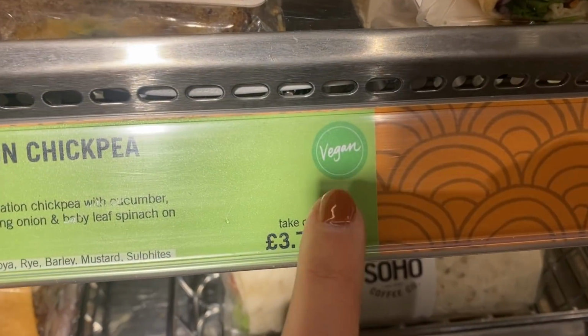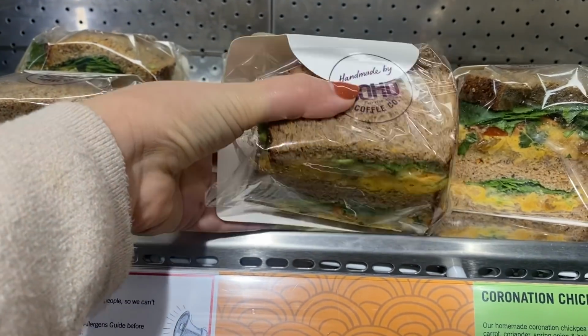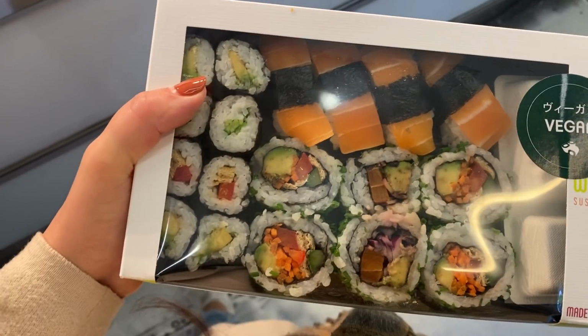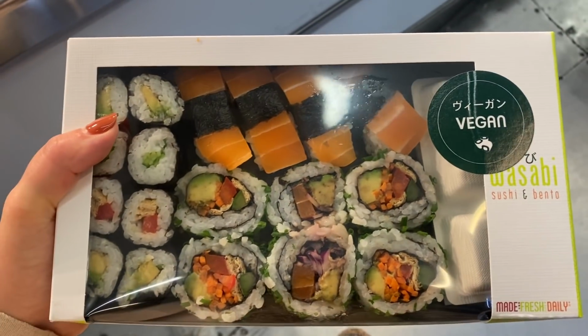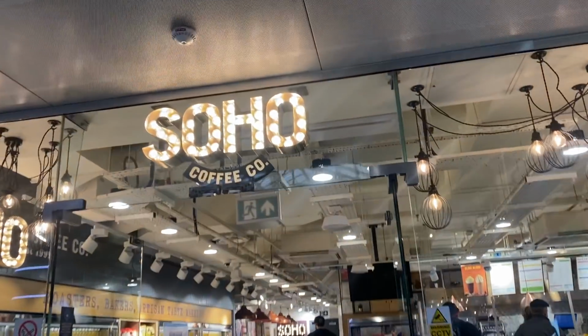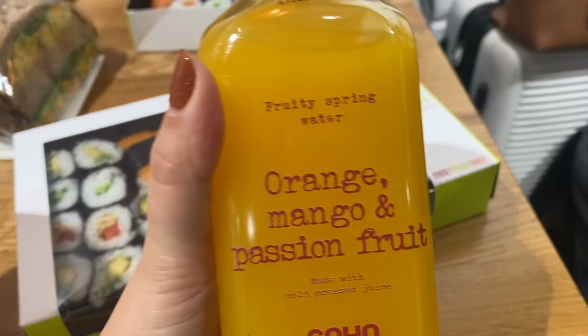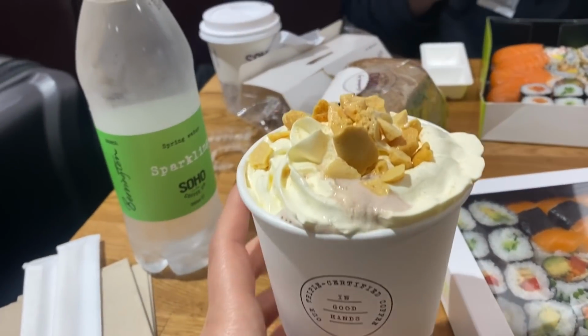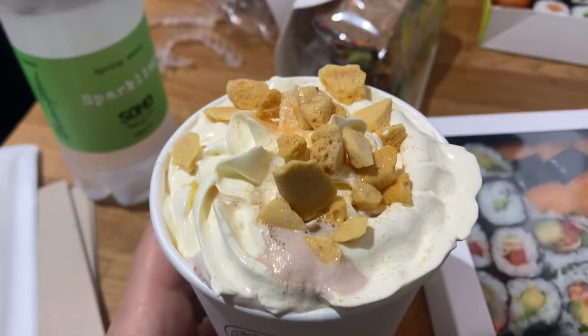So we're at this place called Soho Cafe, and they have a good amount of vegan options. I think I'm gonna get this thing called the Coronation chickpea sandwich, and everything is labeled. It's pretty good. Over to this place called Wasabi here at Liverpool Station, and they have a vegan sushi and bento box. Look at this. So I got the orange mango passion fruit pressed juice, and Soho Cafe has a vegan honeycomb hot chocolate.